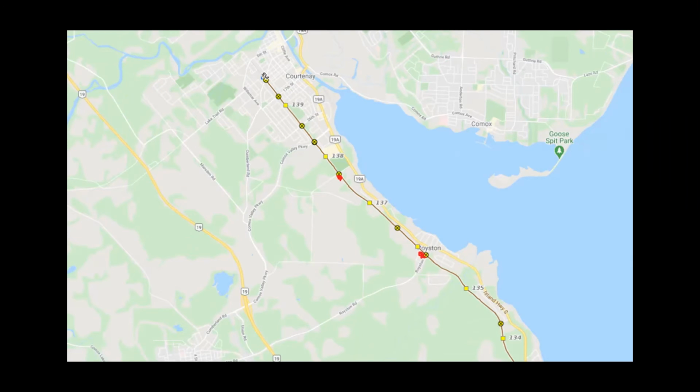I did a railway hike near Courtenay, just a few miles south of the north end of the E&N line. This map shows the area of Courtenay and south of Courtenay, and the two red dots are the start and end point of my hike.